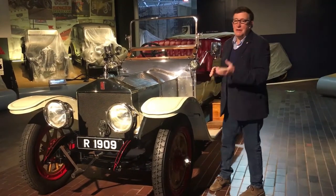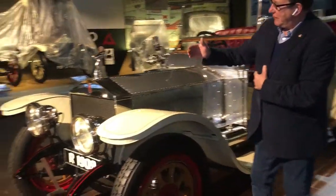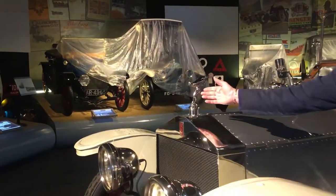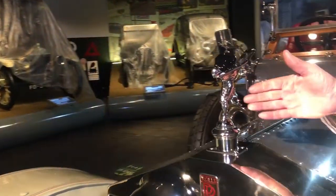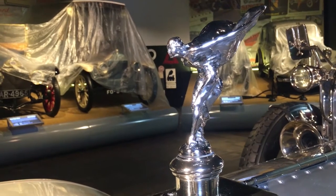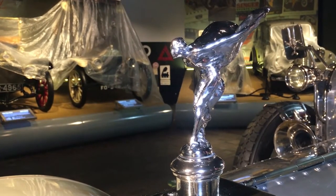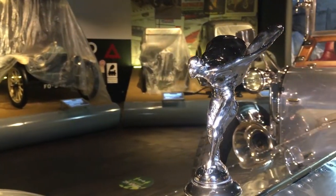So if you'd like to come in closer now, I will show you a few features about the car. First of all, the mascot, the Spirit of Ecstasy. That mascot is not original to the car because that came out in 1911, and this is a 1909 car. I will explain more about that at another day.